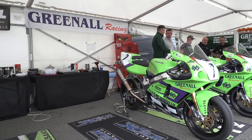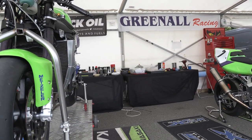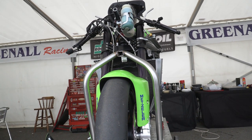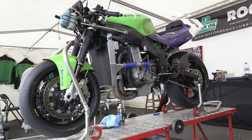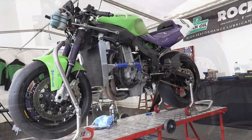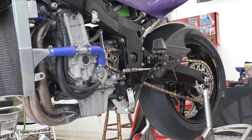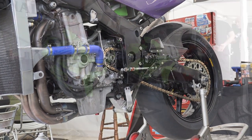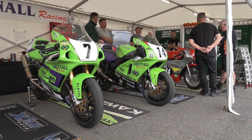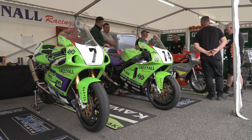Greenall Racing have always got an impressive lineup of riders and machines, and the first bike we look at is Brian McCormack's big 750 Kawasaki number 7, and next to it is another of Rob Hodgson's machines, number 9, with the fairing removed, also the large Kawasaki. And the third machine that we haven't yet mentioned is bike number 14, which is Derek Shields Kawasaki. So there's a trio of 750 Kawasakis.